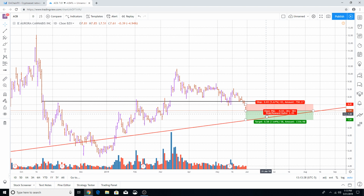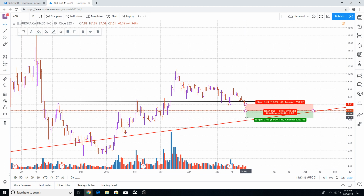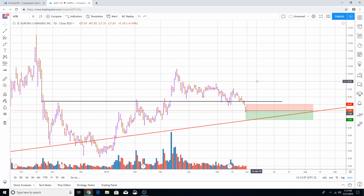We are expecting it to move to the downside eventually. I would say I would take simulated profit between $7.25 and $7. So let's bring it up there to $7.25 to see how much it will be. It's about 4.61% profit to the downside that we're expecting to recoup, and then ultimately $7. The market is not giving us any indications of strength right now. We're still expecting this stock to move to the downside.